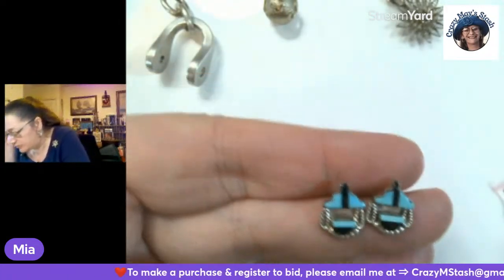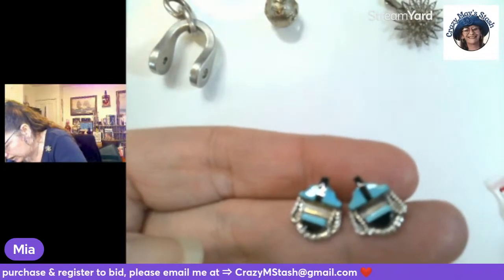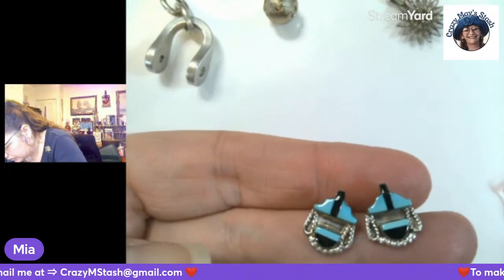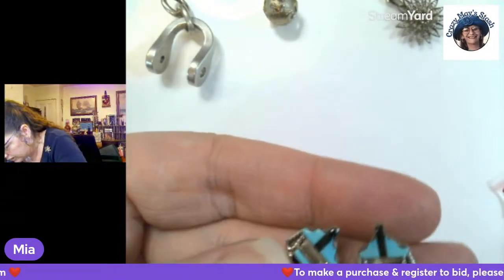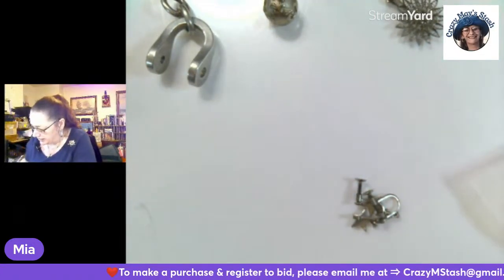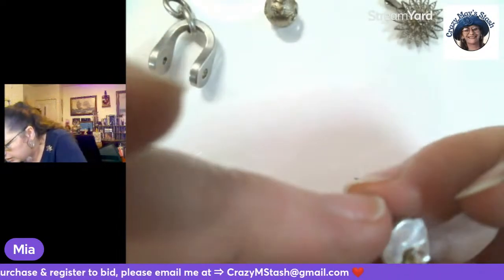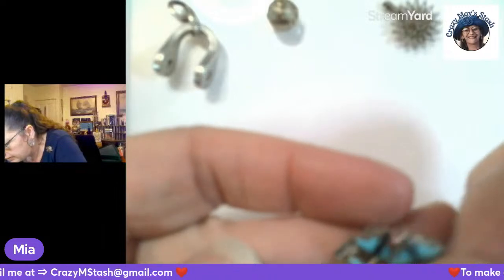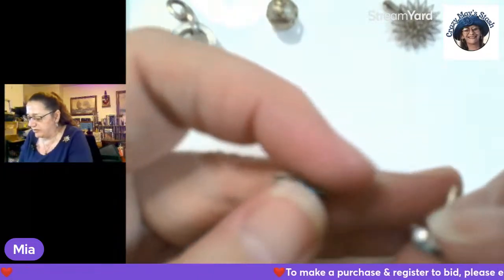Yeah, these are very pretty. That is definitely jade. I mean, turquoise, duh. Turquoise and I think onyx. Very shiny. I don't think it's jet. Yeah, I don't see any marks on them. I would say that they're Native American.